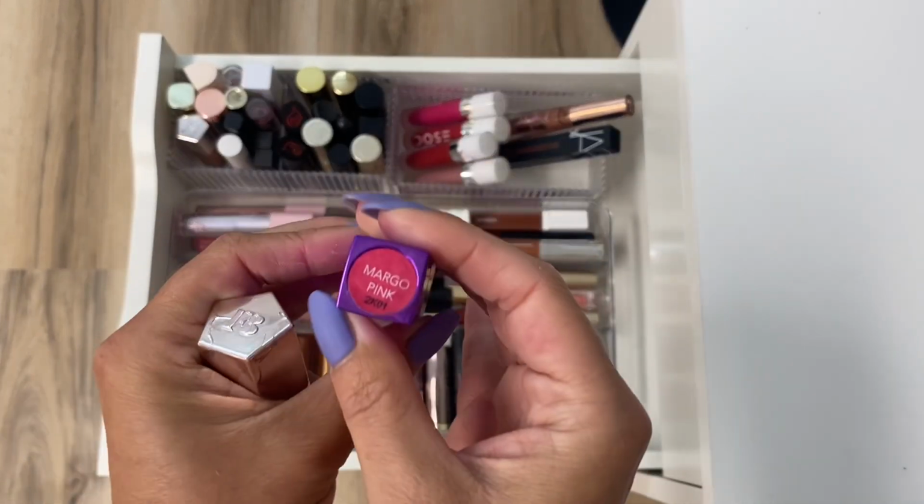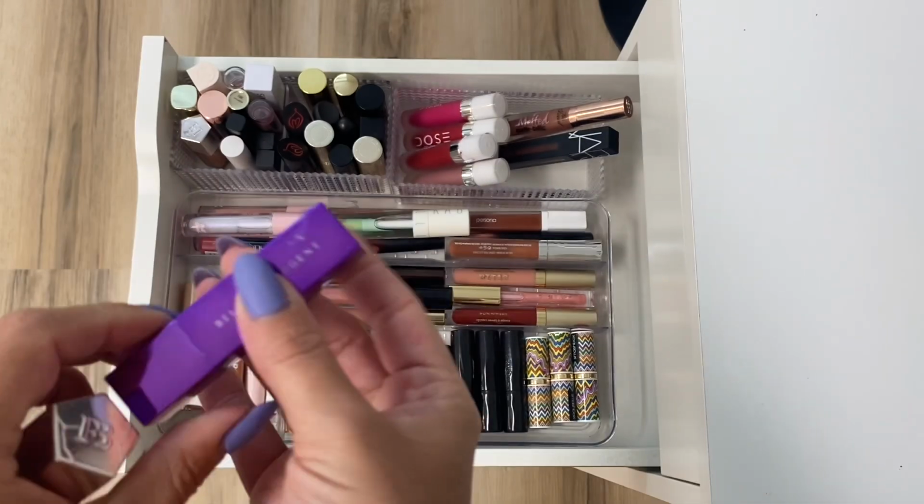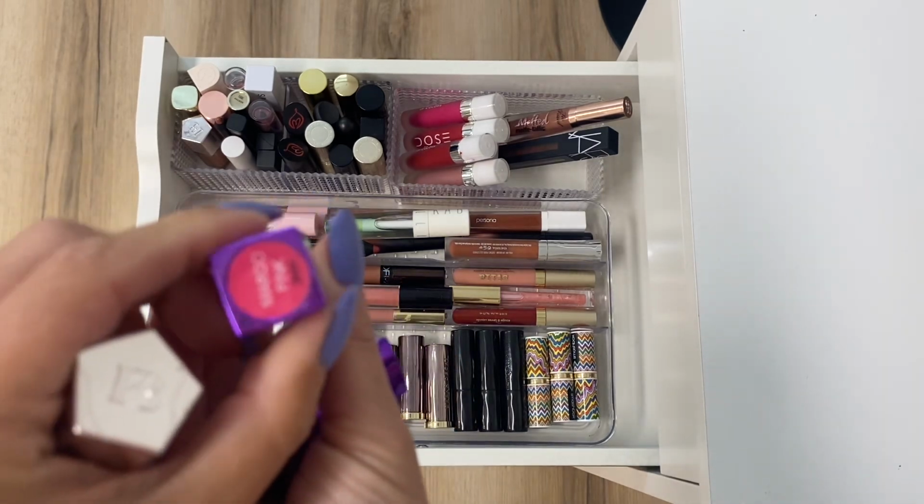I also thought I would pull in this, what is this? Belle en Argent Mango Pink. What is this? Mango Pink?